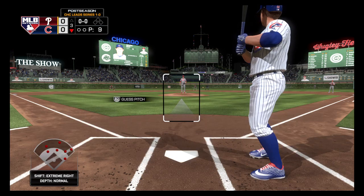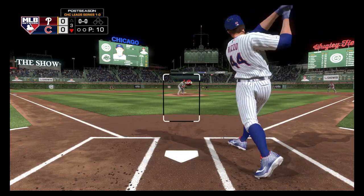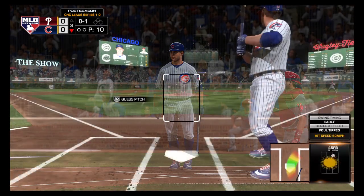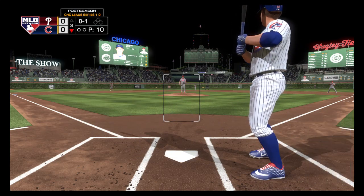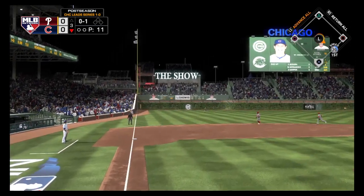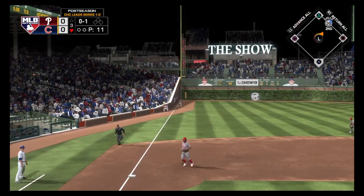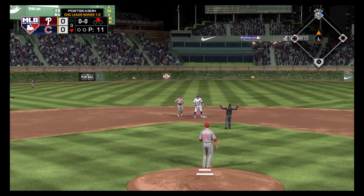Leading off for the Cubs, the first pitch of the at-bat on its way. And he fouls this one off. Little late on this one as it's lifted the other way down the left field line. And that'll get down for what should be extra bases. Not in time, and he's in there with a double.